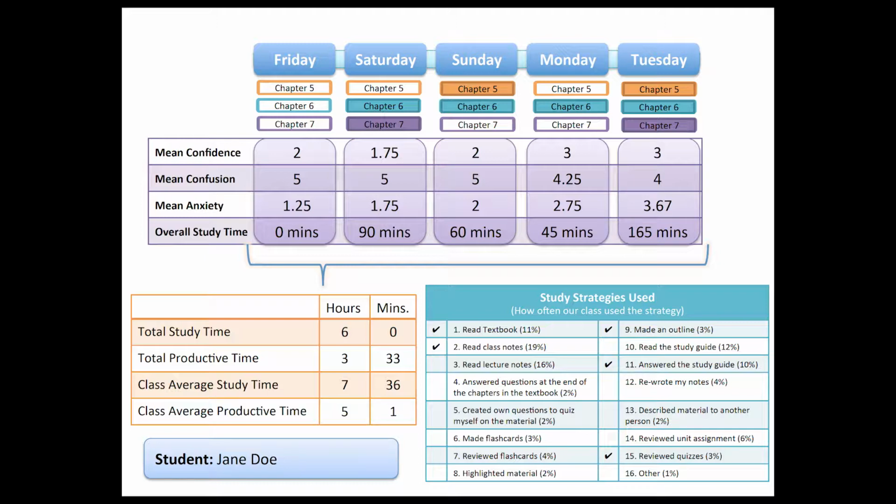I also calculated what percentage of their study time they reported as productive. This was really eye-opening even to me. We'd get our total study time here, and then I'd calculate based off of those percentages how much of that study time they felt was actually productive. So then students could see, wow, I'm sitting for 6 hours and I'm probably only really taking in information for 3 hours. Then I also gave them the class average of study time and productive time so they could see where they stand against other classmates.